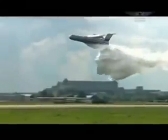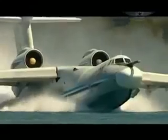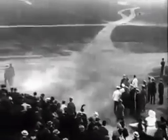Hydroplanes today are used mainly in emergency situations. But throughout their history, they fought in wars, transported passengers, rescued people, and performed many other tasks. Albatross. Russia, beginning of the 20th century.